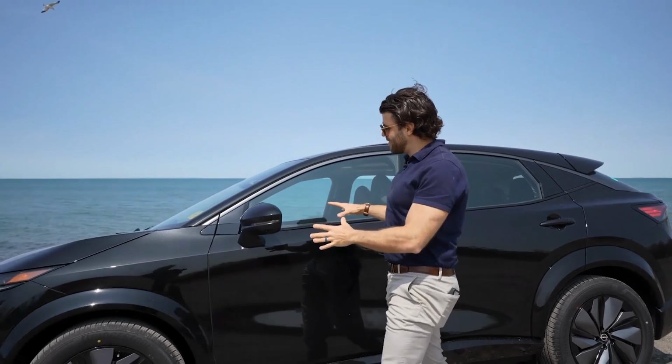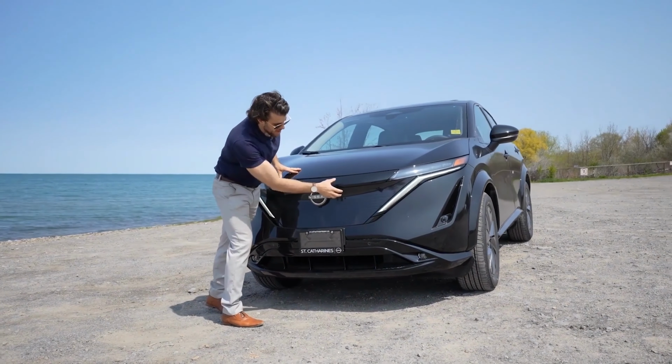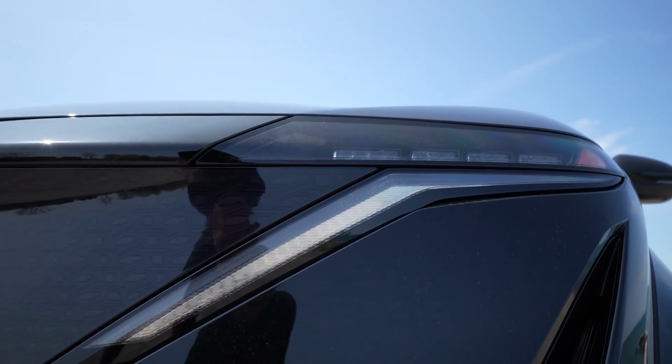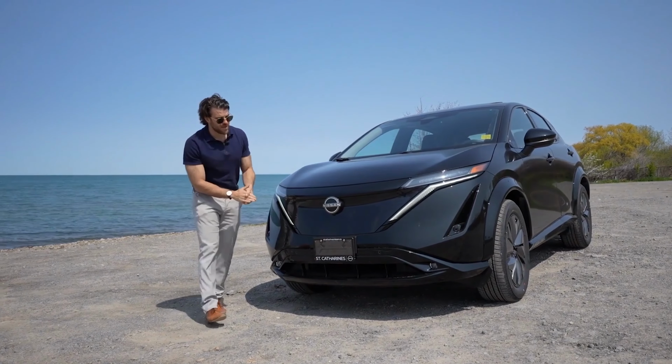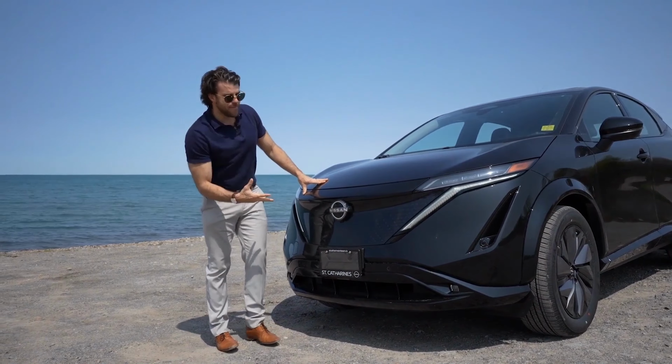With the black front grille here and the black exterior, it's not even a front grille on an electric car, you don't need a front grille, but with this black front end, so to speak, it really looks sharp here. It's basically like a Batmobile here. And I love how these LED headlights flow all the way to the bottom. We have our parking sensors as well. And there is a camera right below our Nissan emblem.